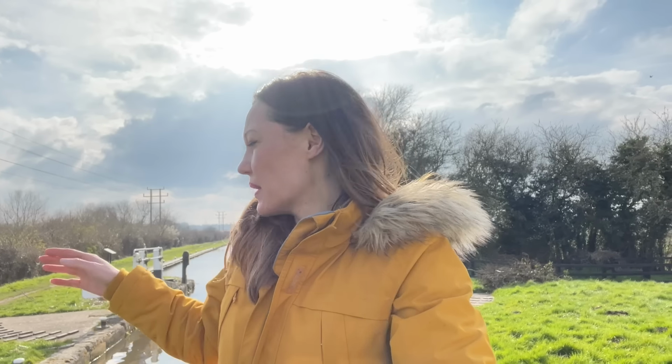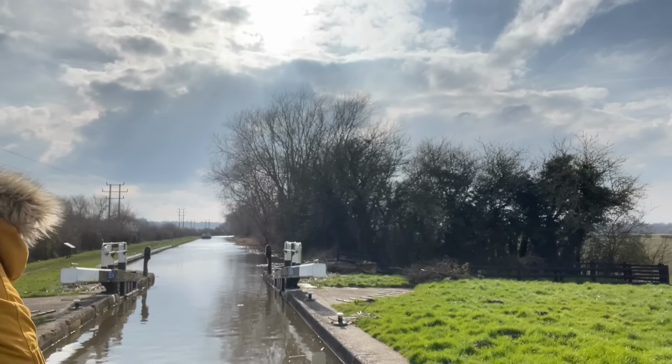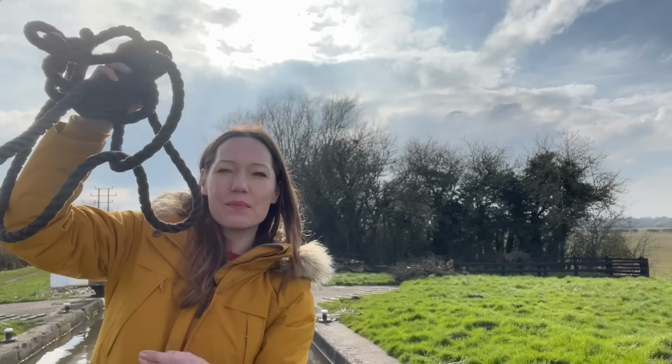So I need to get off the boat in order to do that, and it's a bit more tricky with a double lock because it's wider, which means it can be more difficult to get off the boat to the side, but I'll give it a go. I also need to take my centre line with me. Oh, I'm going too far forward, hang on a sec.